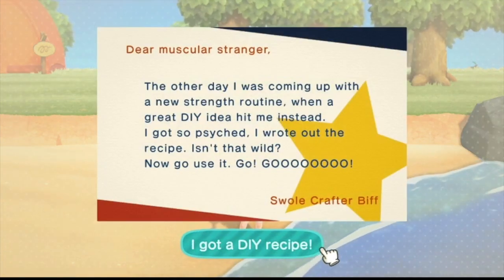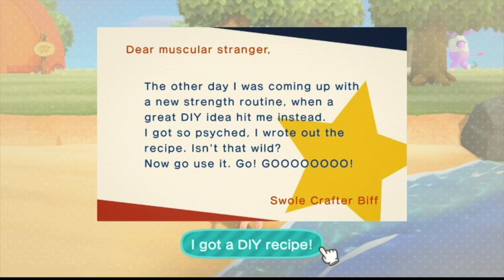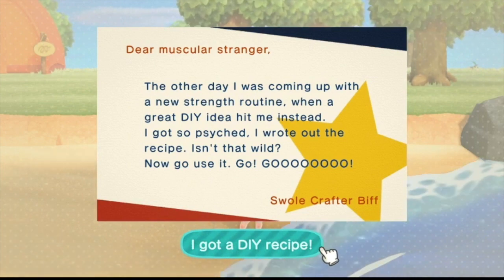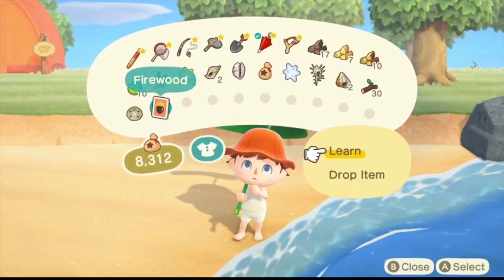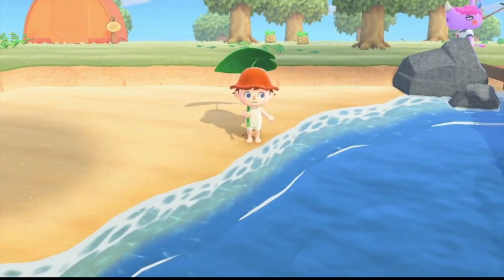Dear muscular stranger. Oh no, this is going to be some keep fit thing. A swole crafter, Biff. I don't want him to ever move to my house. I don't want him on my island. I don't like the idea of him at all. What's he giving me anyway? Firewood? Oh, okay, not bad. I like firewood, I need that.